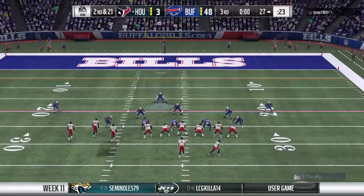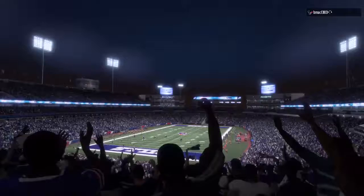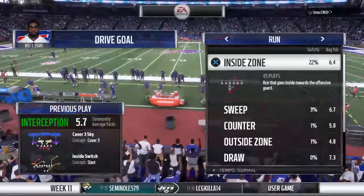On second down, here's Stafford. And this is going to be intercepted. Tre'Davious White with a pick. Back now in Buffalo. And this is a blowout so far as we get set for the fourth quarter. A very one-sided affair.